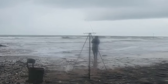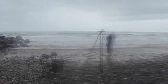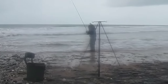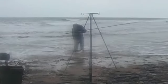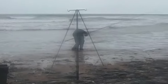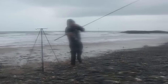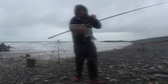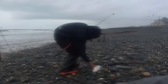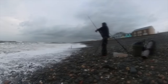The bites keep coming, and this one feels slightly better. It's a bit difficult to see with that misted up camera lens, but this one's much better. In fact, it's sizable, so it's a keeper. The action's getting quite hectic now, so I'm down to one rod.